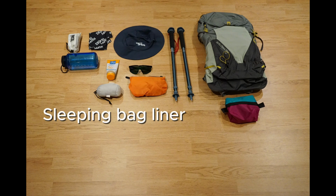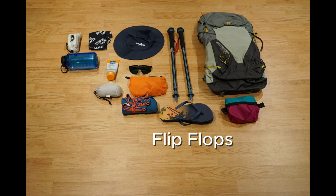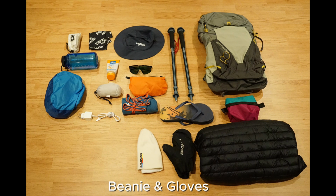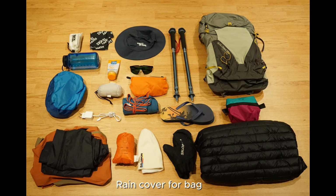A sleeping bag liner for the refuges. Microfiber travel towel. Flip-flops or Crocs, again for the refuges. Your phone charger, the Euro Type-C works in all alpine countries. Your refuge clothes, we'll go through this shortly. Your insulated jacket. Beanie and gloves for those cold days, waterproof jacket and pants for those rainy days, and a rain cover for your bag.